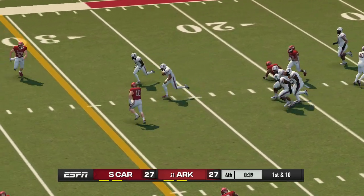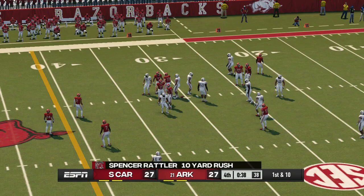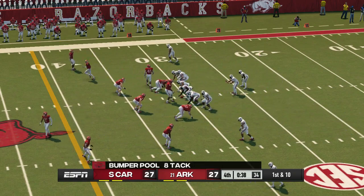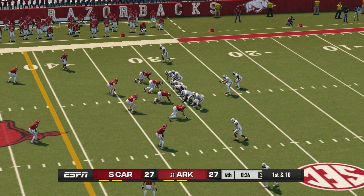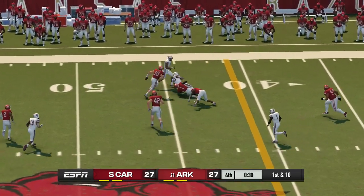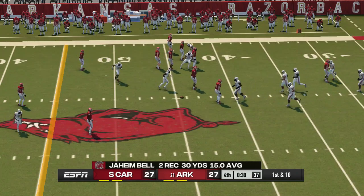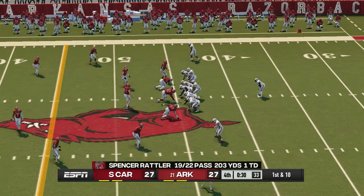Scrambling around. Runs with it, and he's got room. And they make the stop at the 30-yard line. That makes it first and 10. We have less than a minute to go. Gets it out quickly. Tackle made at the 44-yard line. Hammerhead. First down.